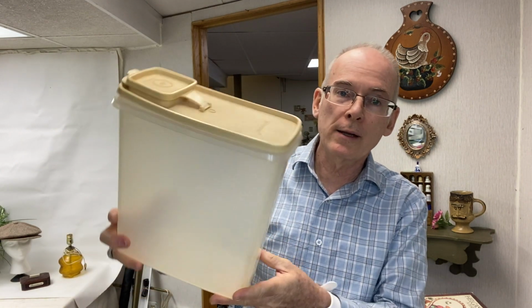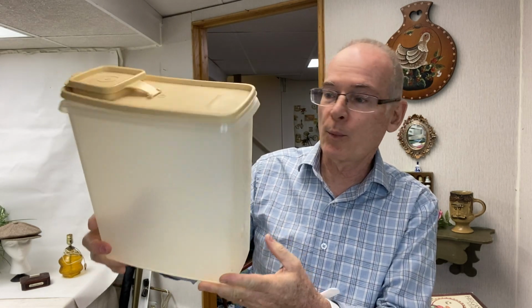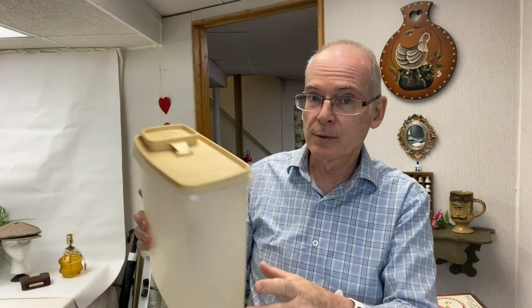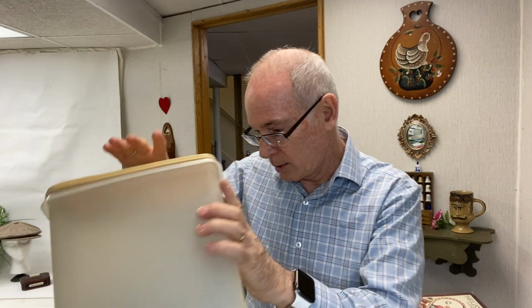One of the things I've had great luck with in the last few months selling is Tupperware. Not sure why. Doesn't even have to be the bright color Tupperware, but I found this storage container. These are great for cereals and stuff like that. So I will either sell that or use it. We could use some at home, but anyway. So those are great. I don't know, Tupperware's still a popular thing.